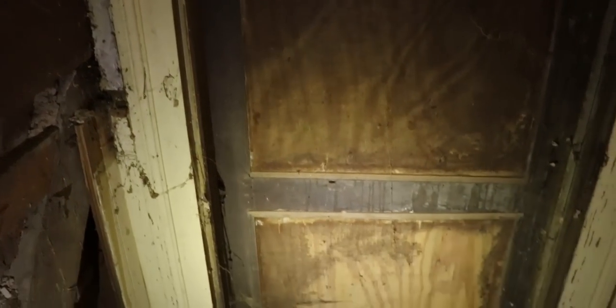Old screen door. So this was another outside exit, and we had a real door there. So this is modern wiring, but it's maybe 100 years old. This wiring's 100 years newer than the house, but still 100 years old.